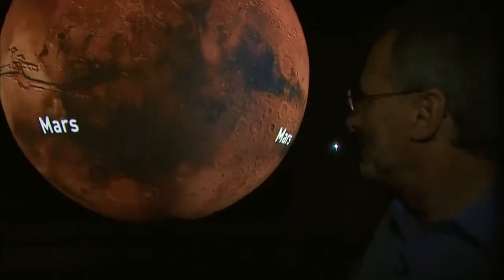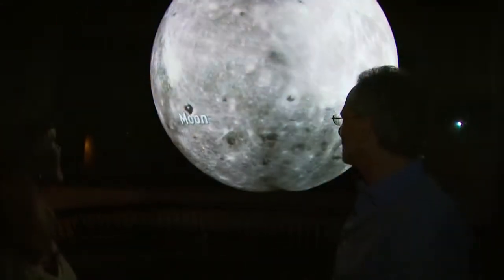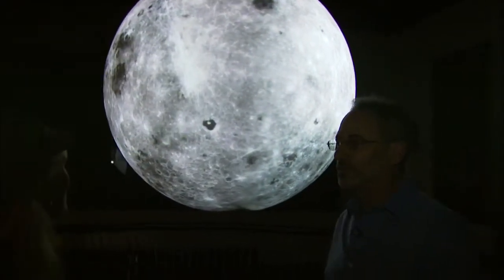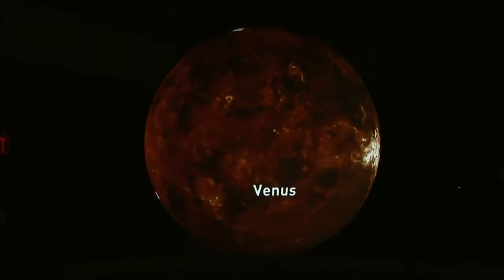Here you see the comparison between Earth and Mars and Venus and the moon. And the possibilities are amazing. There's only one other zoo, the National Zoo, that has this. And then there are a number of science centers here and in other countries that have it. So we're all part of a network trying to make science a little more understandable.